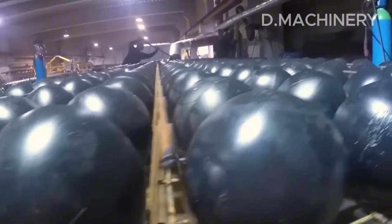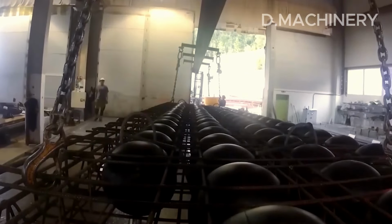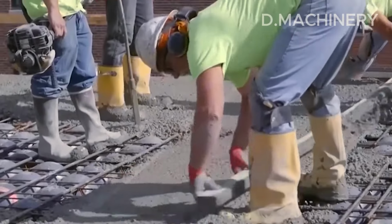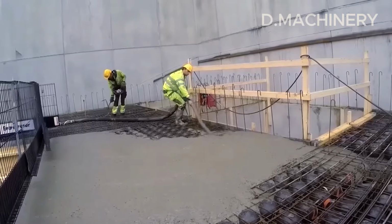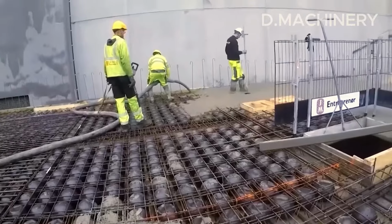The company prepares prefabricated modules that are delivered to the construction site. Using these balls, 1 kg of plastic can replace 100 kg of concrete. This system can be used in all types of construction, such as residential or industrial buildings.